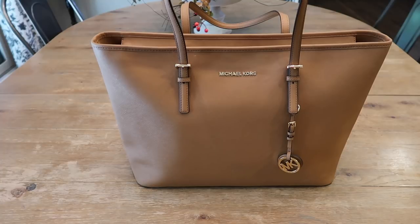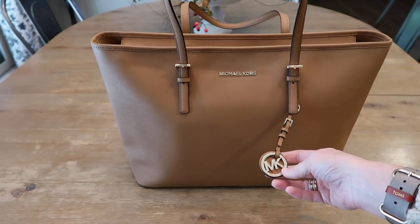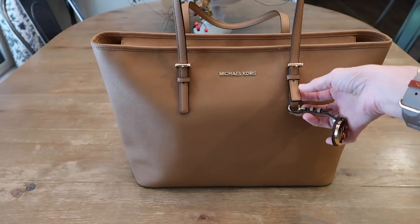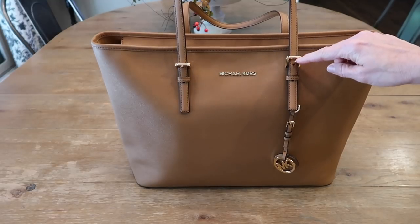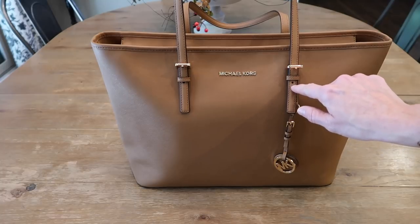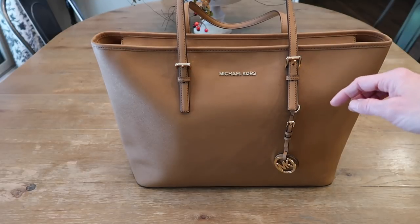So I'll stop rambling. But on the outside of the bag, you will find here that it has the little Michael Kors logo, and it's just attached under here with just that little gold hardware. These right here, you can lengthen or shorten. There's only one more hole on this, so it doesn't shorten anymore, but you can make it just one notch longer if need be.